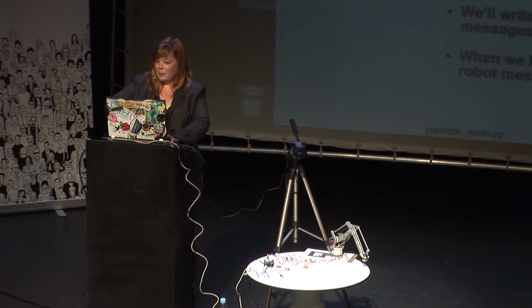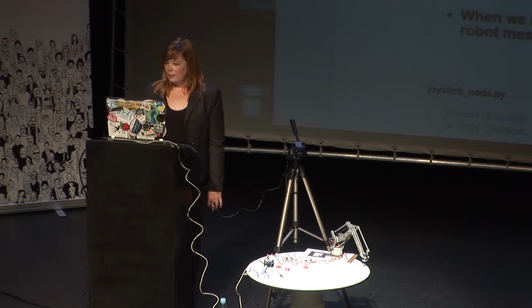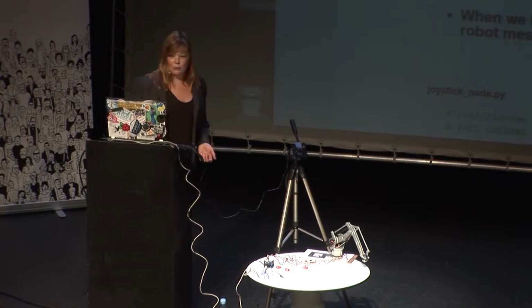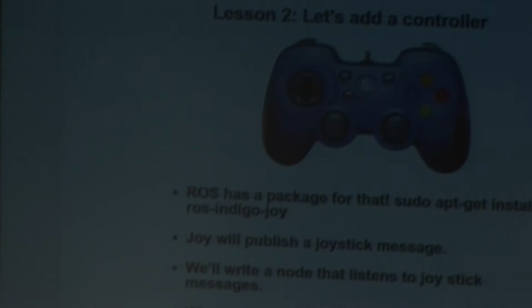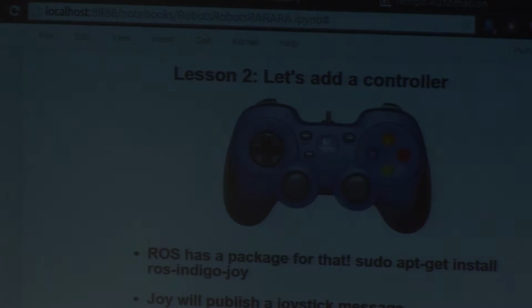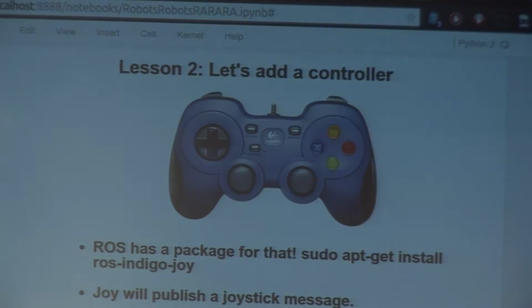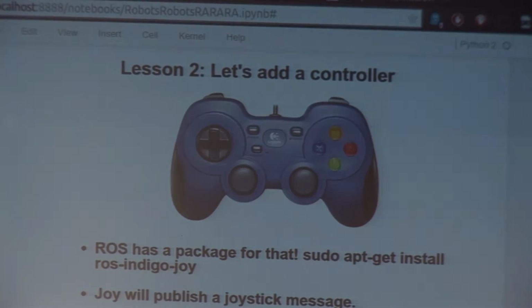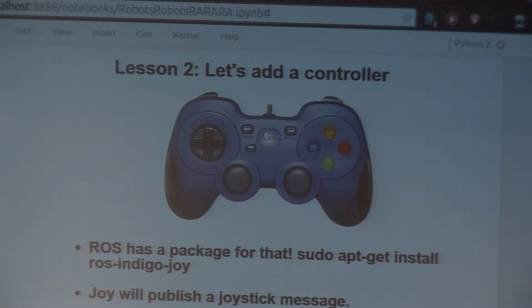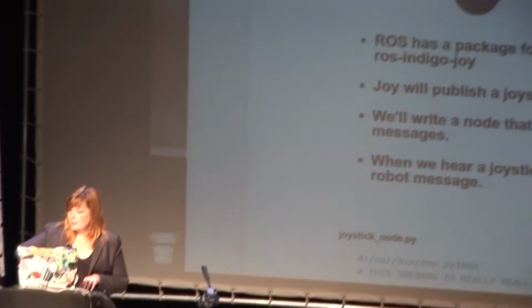And the cool thing about ROS, and this is where things get interesting, is it takes about 10 minutes to hook this up. So ROS has a package for running controllers like this. It's called Joy, and they speak a standard Joy message. So there's basically a ROS node listening at the other end of this USB. Here's what the USB is saying, and it just publishes this message called Joy, and it's got all the buttons enumerated. And all you have to do to hook this up is write a little node that listens to this thing and spits out the messages that correspond to your robot. So let's take a look at this.